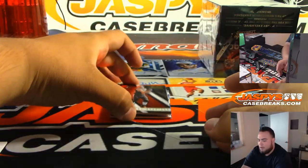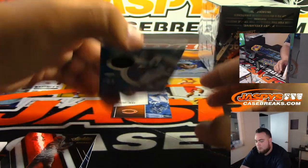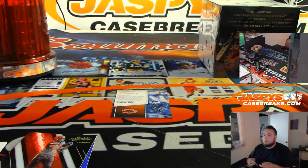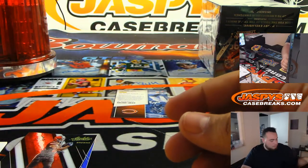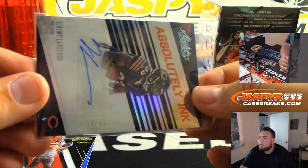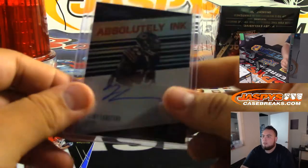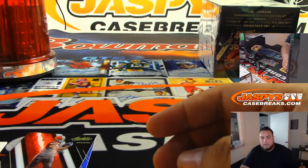Alrighty. Last one here. William Jackson III, Cincinnati Bengals. TJ Yeldon /199, relic for the Jaguars. And we got Jeremy Langford, Absolute Inc., and that is out of 33. That is Chicago Bears.